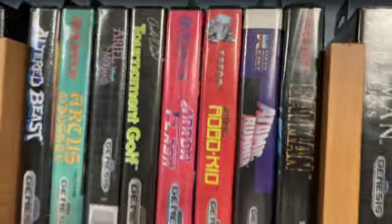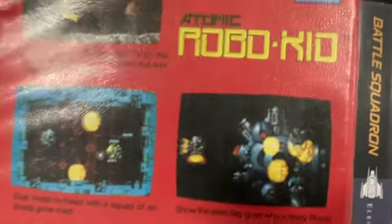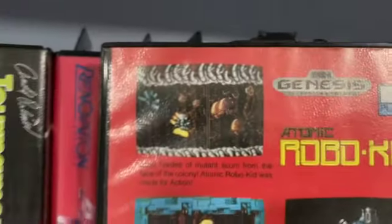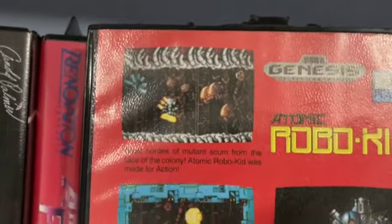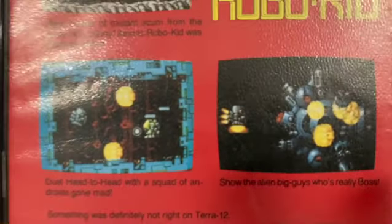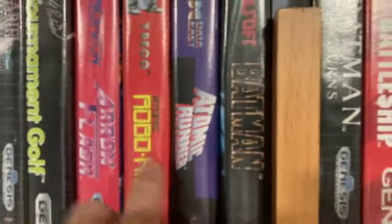Atomic Robo-Kid, it's a shoot 'em up where you pilot this really trash can looking robot. I don't really understand the character design here. You could have done a lot better. The gameplay is fine. The enemy sprite design is great. I just don't understand why the protagonist looks like a freaking trash can. It's always bothered me. It kind of kept me from liking the game more.